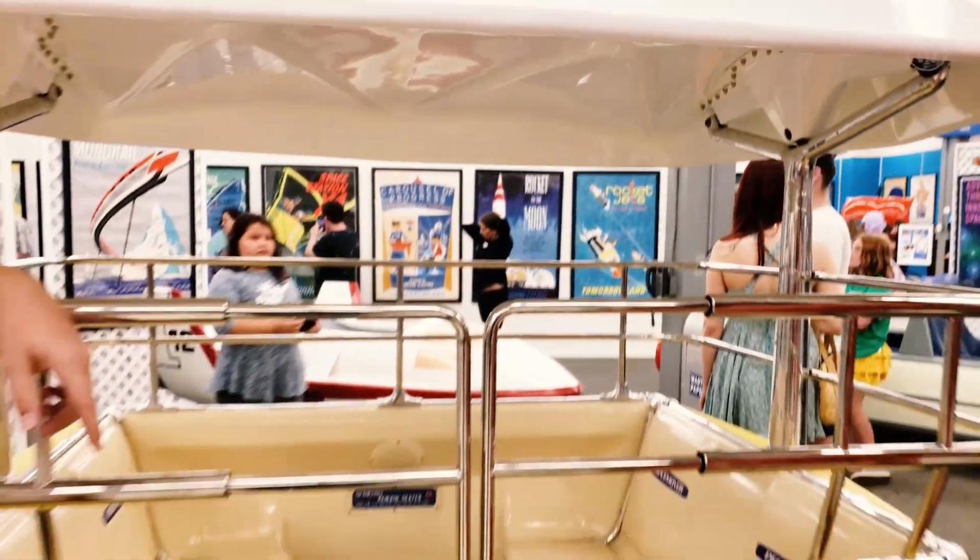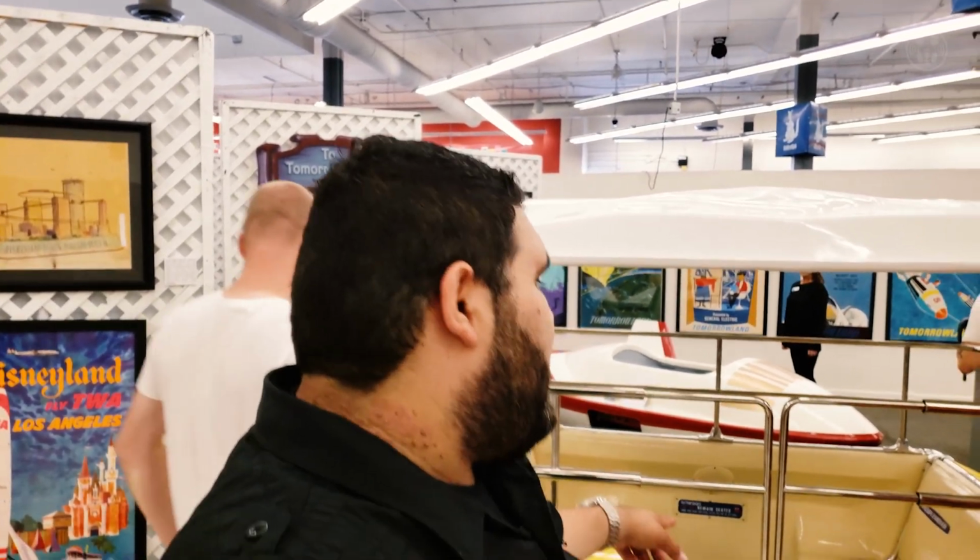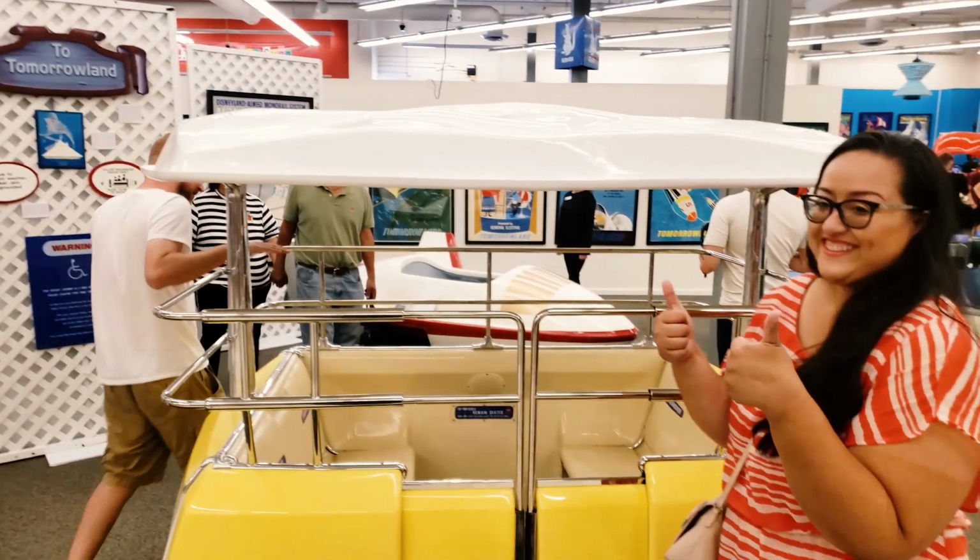Yeah, that is a marvel of Imagineering. Make a little dinner area out of a People Mover. How awesome would that be? If anybody wants to buy this and donate it to us so that we could do that in the Podketeers Clubhouse, oh my God, we would love you guys.